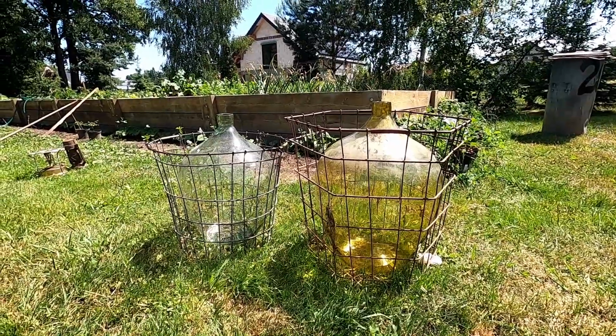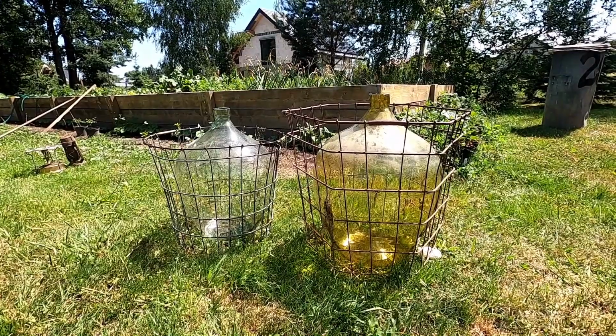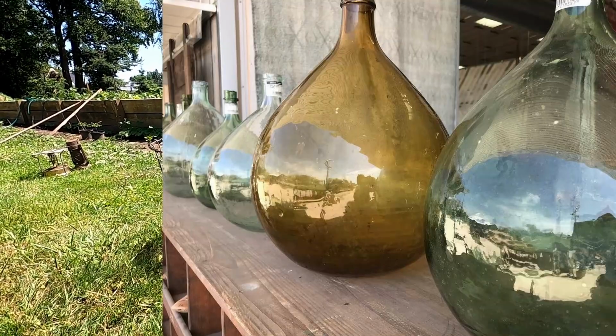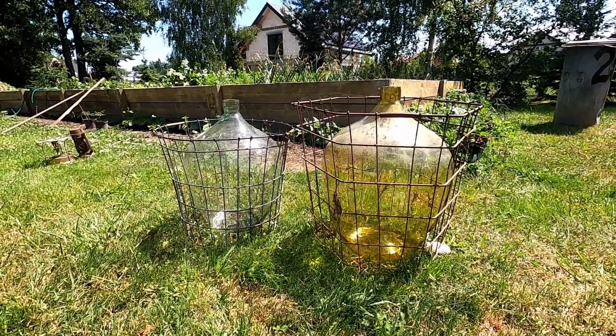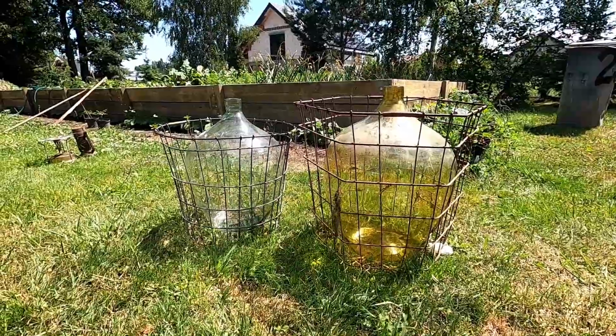So these are really cool. They come with baskets, and I saw these at Round Tap for like between 90 and 110 bucks or something like that for just the bottles. I don't know how much the baskets actually add to the value. If somebody knows about these things, please leave some information for me in the comments section.